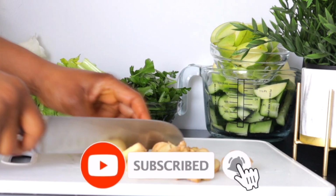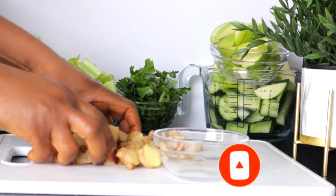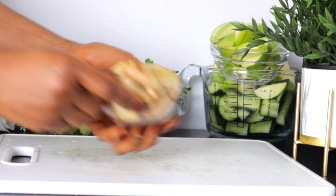Ginger also has antioxidants and vitamin C that help to improve the appearance of your skin and restore the skin to that glowing, younger look.